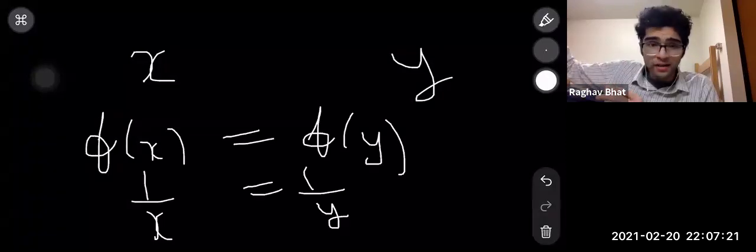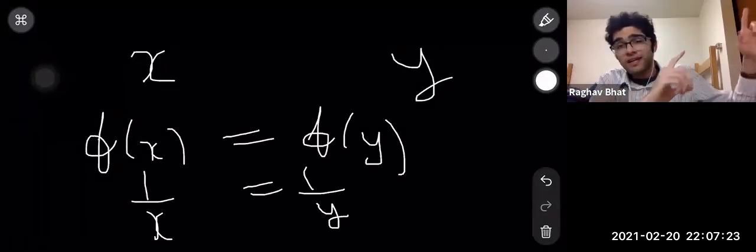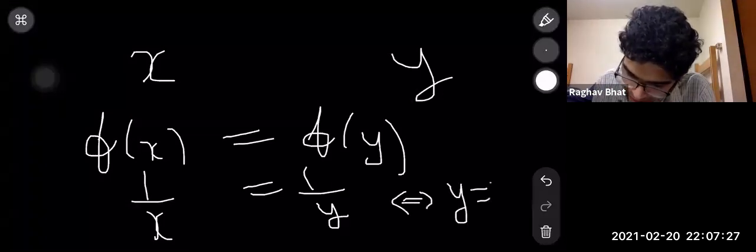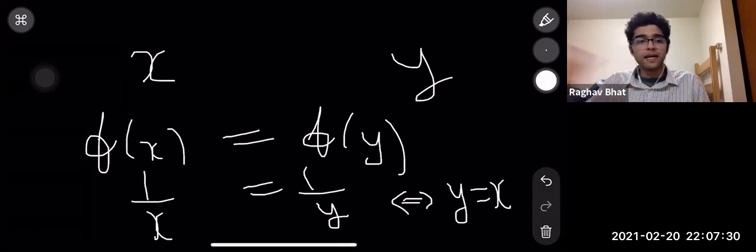It goes to the numerator. And if I take Y to the left-hand side, it also goes to the numerator. This implies that Y equals X. Because Y came here, X came there.